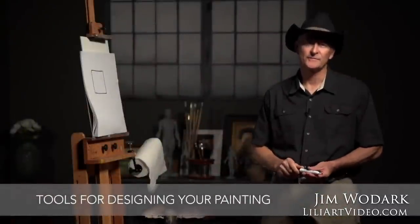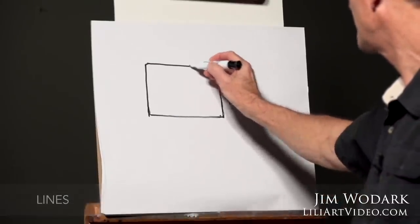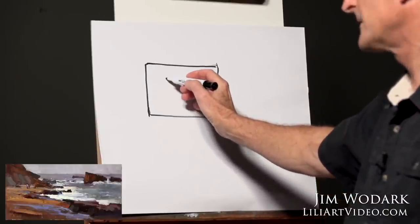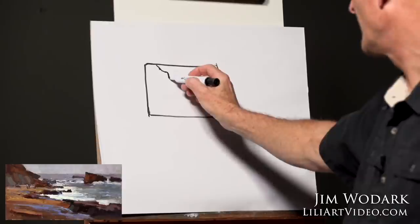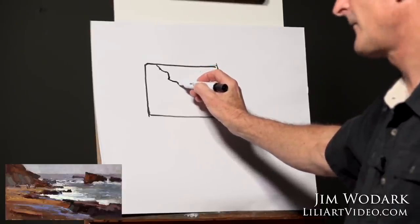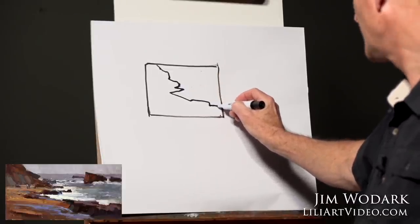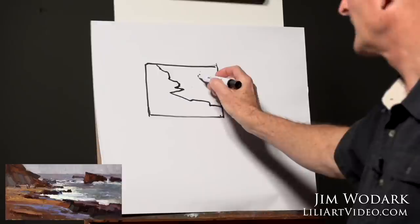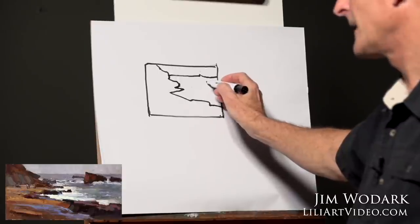Okay, so let's talk about the tools of painting. The first one that I want to talk about is lines. How do you use lines in painting once you've got your design figured out? So you see that oceanscape. This was in beautiful Laguna Beach. And if you look at it, there's certain lines that you can start the composition down with. You got the big cliff rock formation with the surf line. There's also the horizon line that comes along, is broken up by that rock. And there's a small wave line right here.